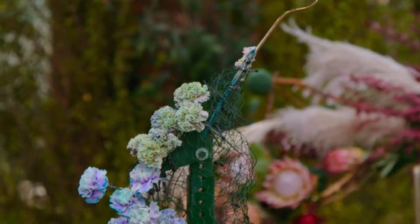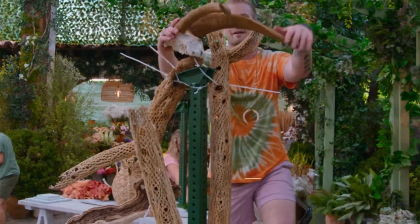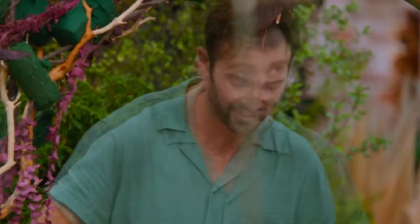With that and see if I can make it work. It has a really tiny opening because I really want my flowers just to spill. So I think for my waterfall effect, I kind of want to show maybe. Everyone's work is insane.